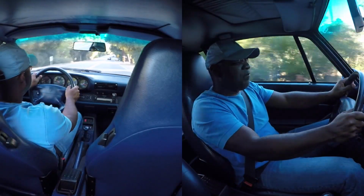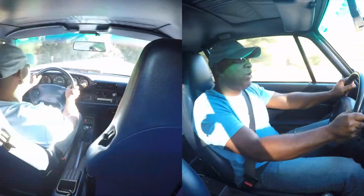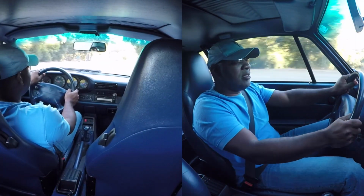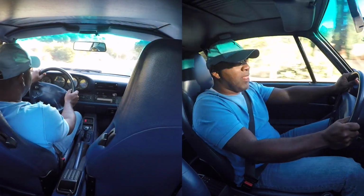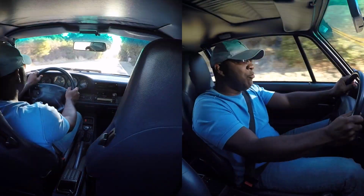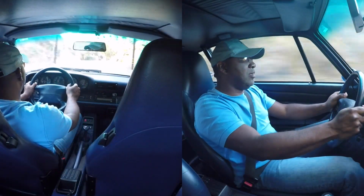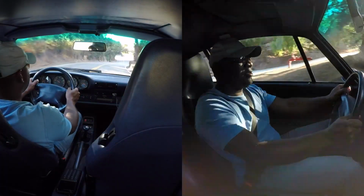You know, it's like taking a time machine back to a period where a performance car was only a performance car if the pilot could perform in it. And that's how this car is. You've got to learn it. You've got to become a team with it. If you've driven newer Porsches, I highly recommend you drive an old Porsche.